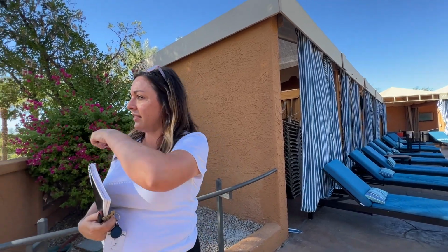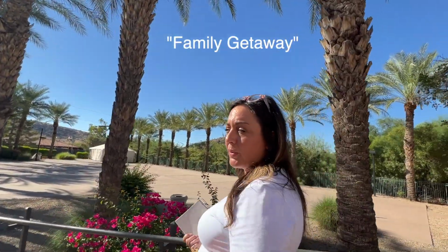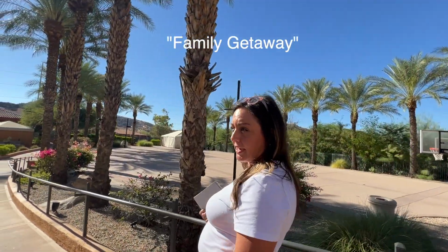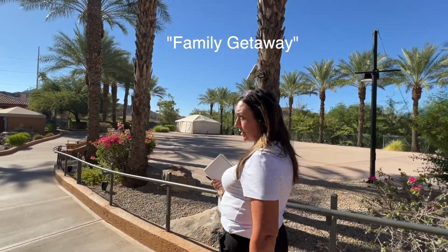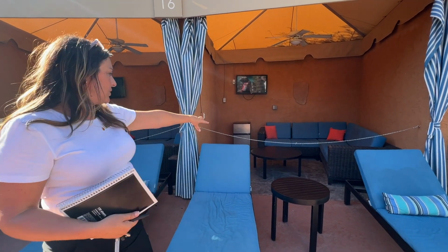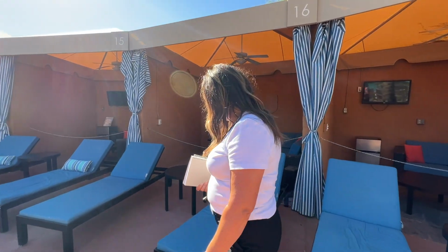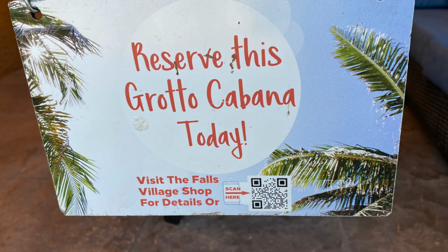I'm going to show you down here. I think some of them are still set up. We also have a package called the Family Getaway, and what that includes is a cabana and a suite. So you get to utilize the cabana at a cheaper price because you're booking the suite with it. I think you get a better deal that way. They have plenty of seating. You get the couch, the two tables, and the mini fridge. And then they can reserve if they want to. There's just a QR code that they can go to and book it if they like it.